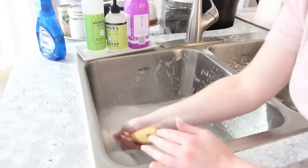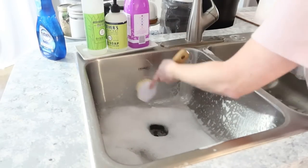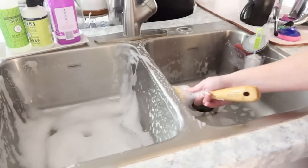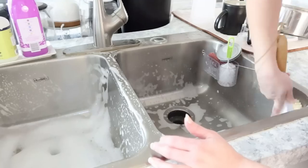I didn't even realize they sold other scents until recently. So the next bottle I buy, I'm gonna venture out. So if you've tried the other scents, let me know your favorite down below.